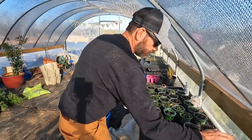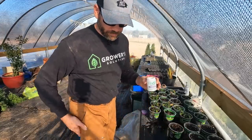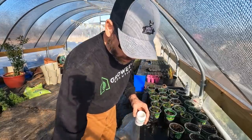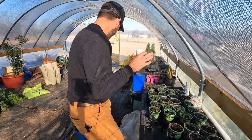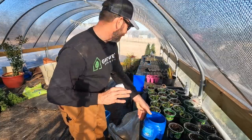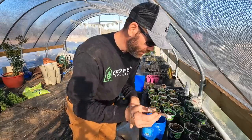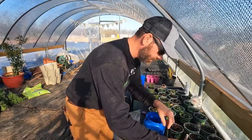You don't have to worry about your cutting floating up or anything like that. So I just went ahead and pre-moistened my soil. I got my rooting hormone. Again, you don't have to have the rooting hormone, but it's kind of like a little bit of insurance. I got the end of my cutting wet, dipped it in the rooting hormone, and we're just gonna stick it in there.